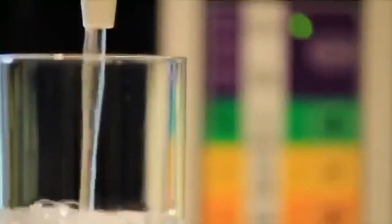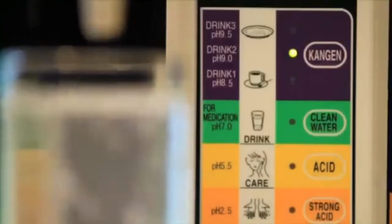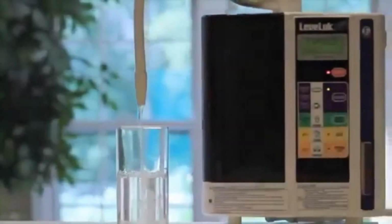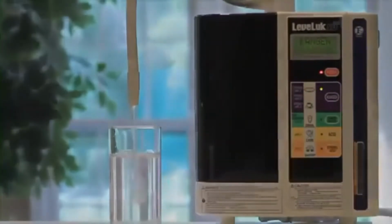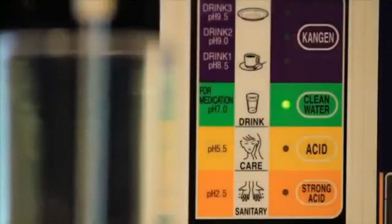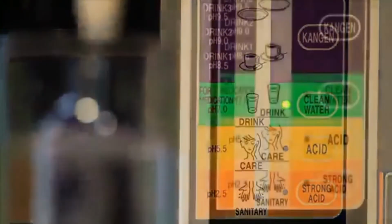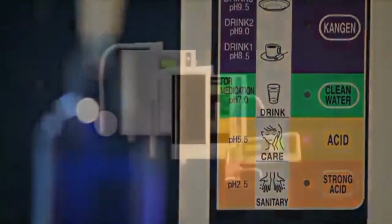There are 3 settings for Kangen water: 9.5 pH, 9.0 pH, and 8.5 pH. Depending on what pH level you want to drink, you simply press the keypad on the front of the SD501, and your desired level of pH water will be produced. There is a clean water setting, 7.0 pH, for taking medications. The beauty water setting produces a water for skincare, bathing, and numerous other personal hygiene uses.